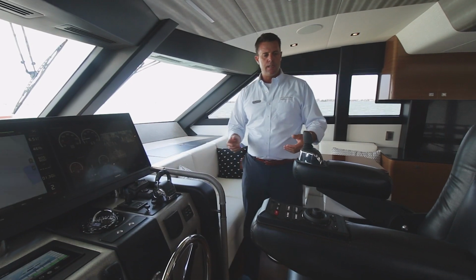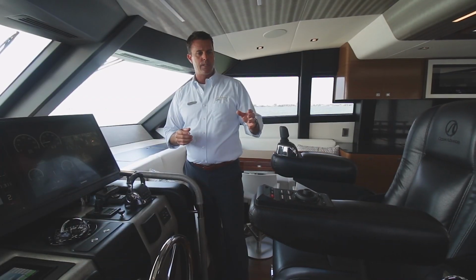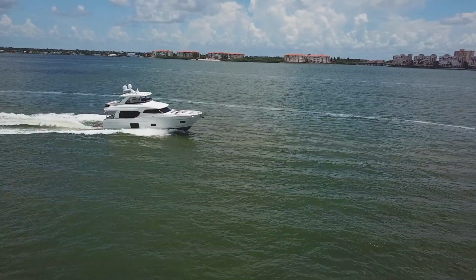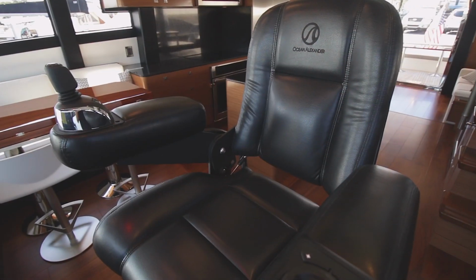She features the Volvo IPS 1200 drive systems. That's the 900 horsepower Volvo IPS pod drives. The performance is incredible. She'll do a top end of close to 27, 28 knots. And you can control everything from this beautiful captain's chair.